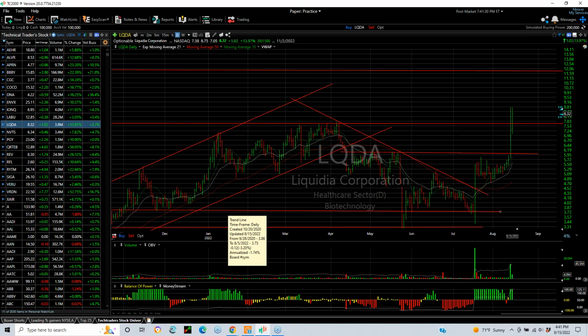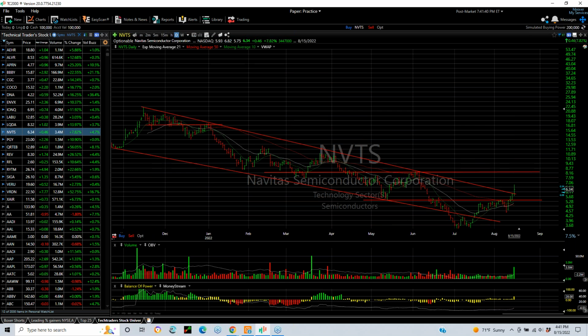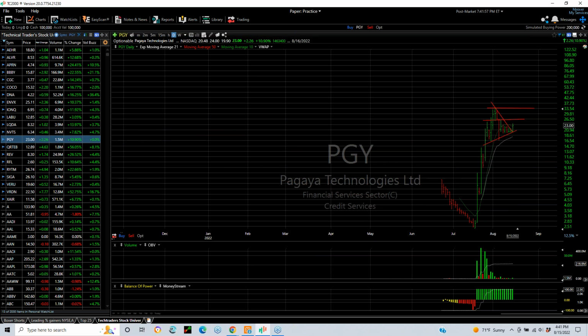Liquidia, a big pop out of a consolidation and a double bottom base, exploded yesterday and today had a nice follow through day. Should it get above 880, I'd be looking for 11.5, 12. Navitas Semiconductor popped across this declining top line, about a 9-month, 8 or 9 month declining channel, and with volume of 3.5 million, the biggest volume since March. I now believe we may be up for a test of the $8 range.